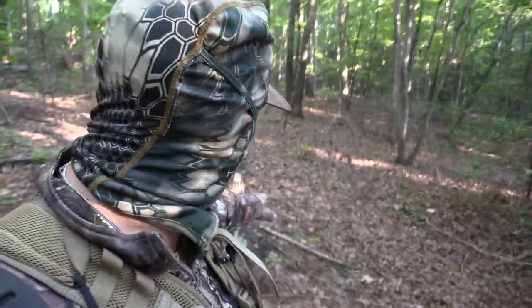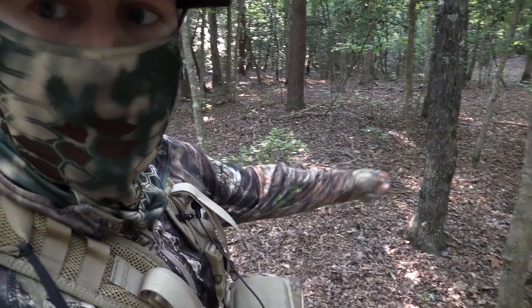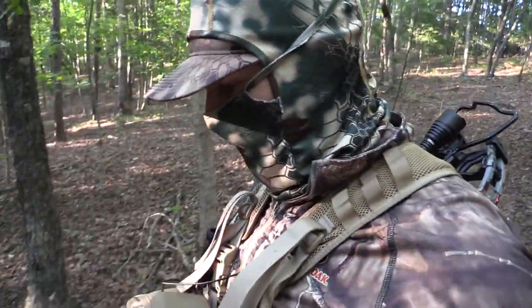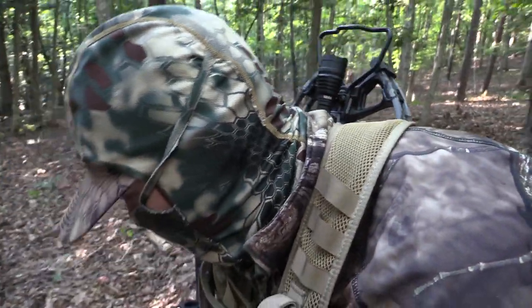But right here is a phenomenal trail. I don't know if y'all can see it, that right there. That's a really good deer trail. And this right here, that right there is why they are in here. They are feeding on those white oaks.